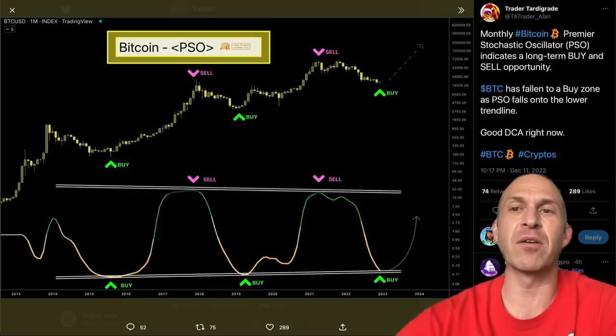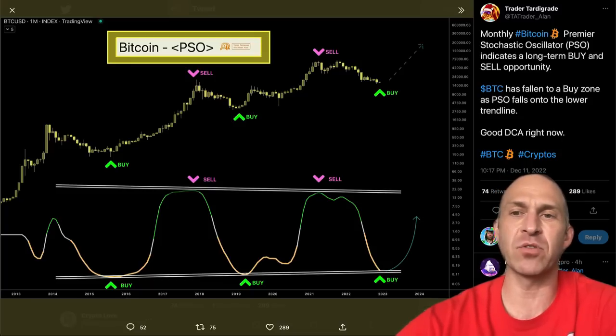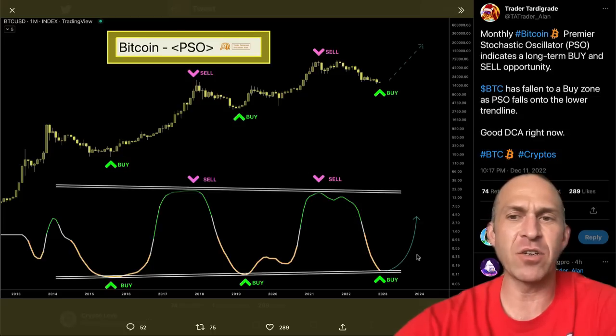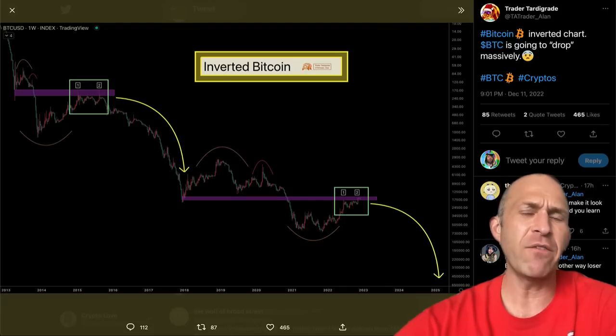When we take a look at the premier stochastic oscillator, which indicates long-term buy and sell opportunities, Bitcoin has fallen into a buy zone as PSO falls into the lower trend line. We can see when it's basically turned around. These have been great buy opportunities. We were down at the same level we were previously with buy opportunities. This time again could be suggesting maybe a good time to get into Bitcoin.